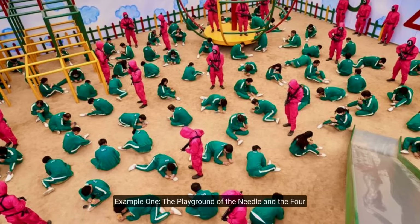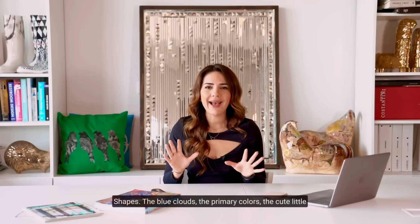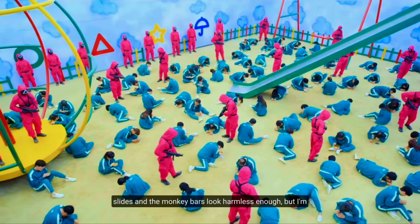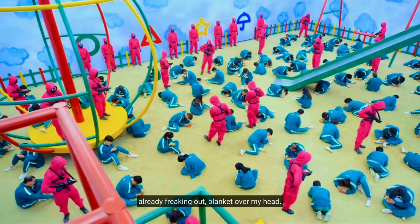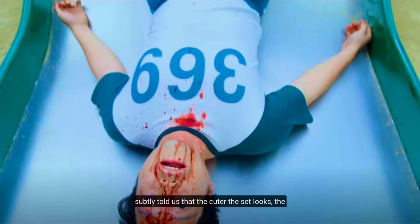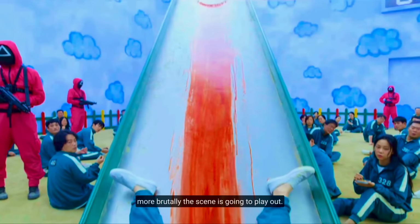Example 1. The playground of the needle and the four shapes. The blue clouds, the primary colors, the cute little slides and the monkey bars look harmless enough, but I'm already freaking out. Blanket over my head. Even the cat stitched me because the showrunners have subtly told us that the cuter the set looks, the more brutally the scene is going to play out.